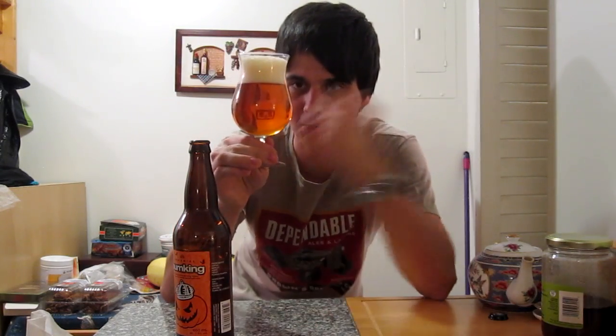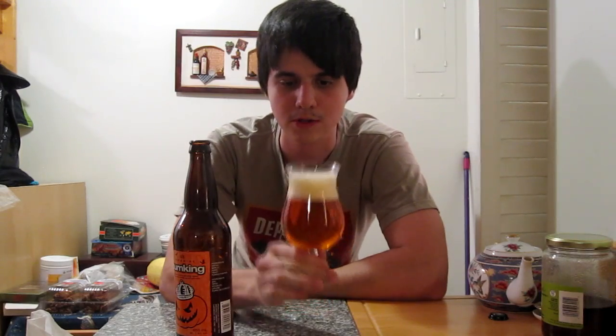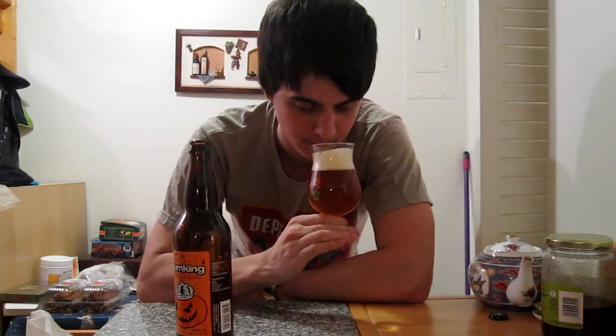Let's take a look. It's a filtered beer, so pretty much no haze whatsoever. It's a nice kind of copper or orange color to it. Loads of small bubbles rising, and quite a nice slightly orangish beige head to it. Let's stick our nose into the beer now.